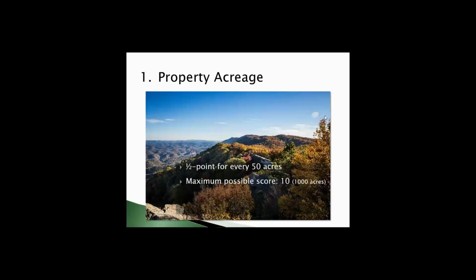In terms of scoring, projects receive 1/2 point for every 50 acres of forest for a maximum possible score of 10. Any project over 1,000 acres wouldn't get any more than the maximum. So for example, a property with 500 acres of forest divided by 50, which is 10, times 0.5, 1/2 point for every 50 acres. That's 5 points.